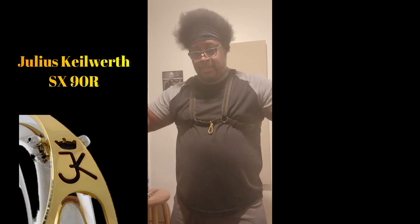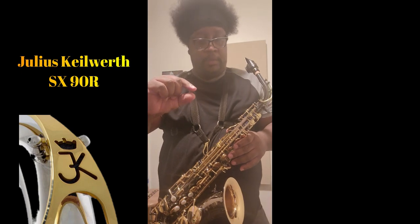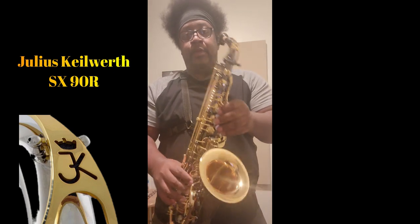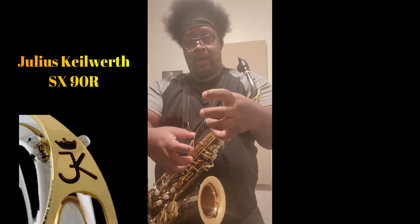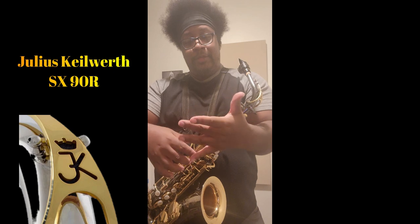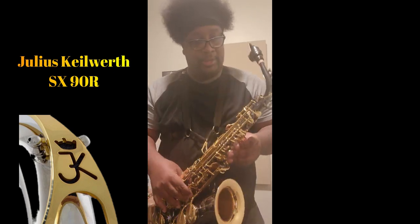The Keilwerth also has the rolled tone holes, and I really feel like I'm getting the benefits of that because it really fills the space around you. Okay. There is a tiny learning curve just with the key placement, but everything is more compact. I'm playing it like it's my Allora a little bit, especially up top. But this, I'm really, really liking this saxophone.